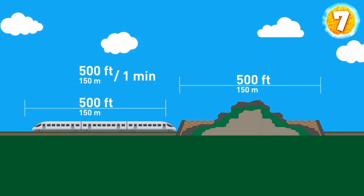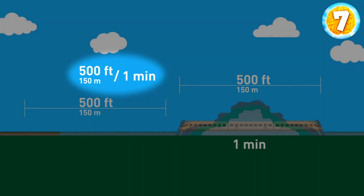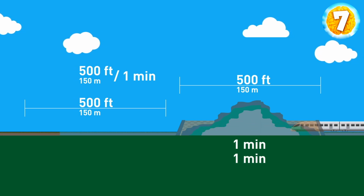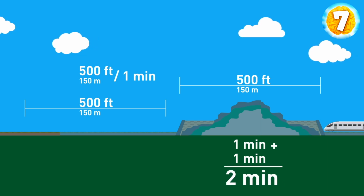When the train goes into the tunnel, it will take exactly 1 minute for its head to reappear on the other side. But the rest of the train should get out of there too. Once the head of the train is out, the back of the train just entered the tunnel, and it'll need another minute to travel through the tunnel. So the train will need 2 minutes in total.